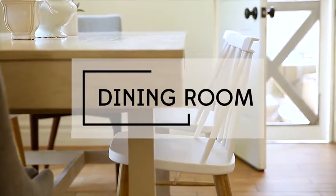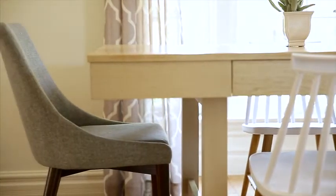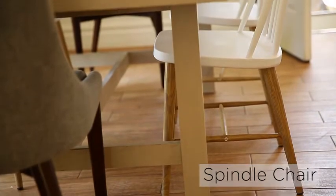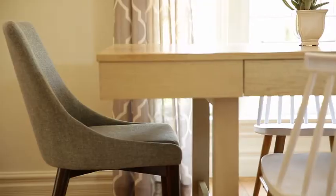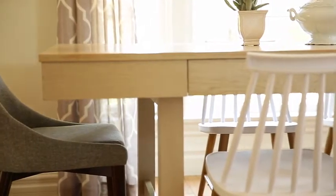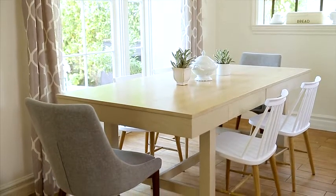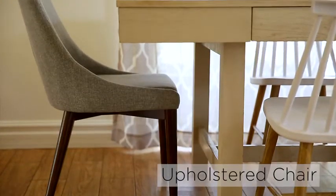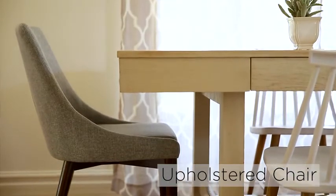When it comes to dining chairs, don't be afraid to mix things up. Your chairs don't have to match the table, or each other for that matter. These spindle chairs make a nod to tradition, but with a modern twist. Wood chairs without upholstery are a good option for families with kids, since spills can be easily wiped down. For areas that don't get as many spills, such as the host chairs, you can switch things up and add some upholstery for a softer look.